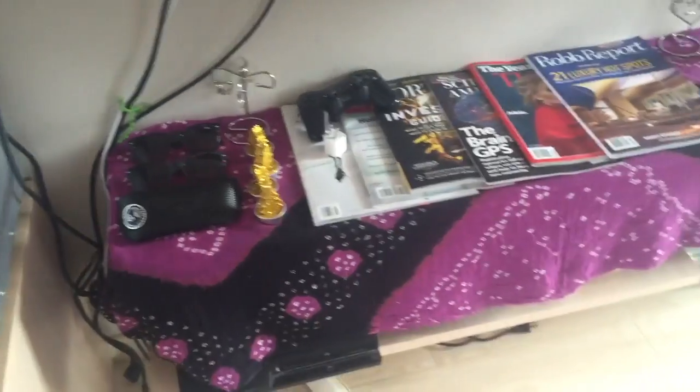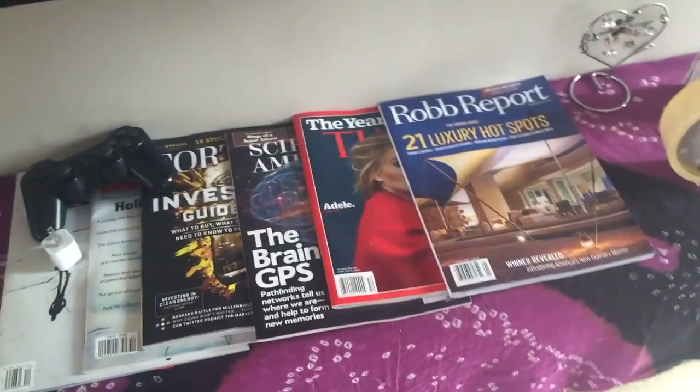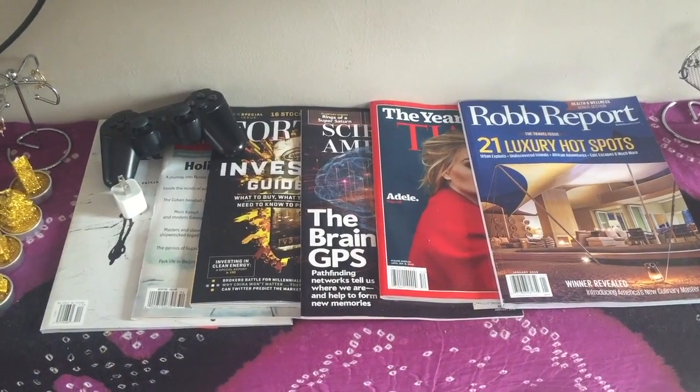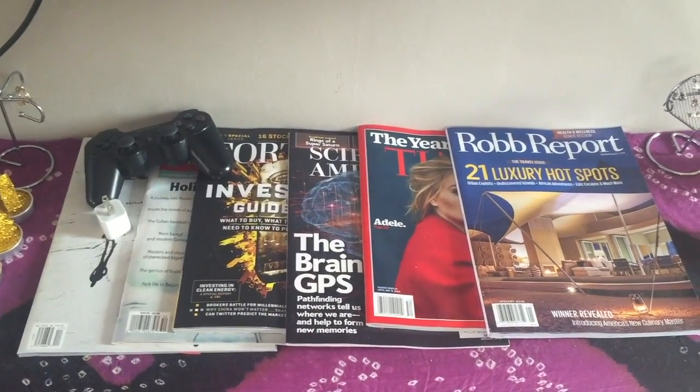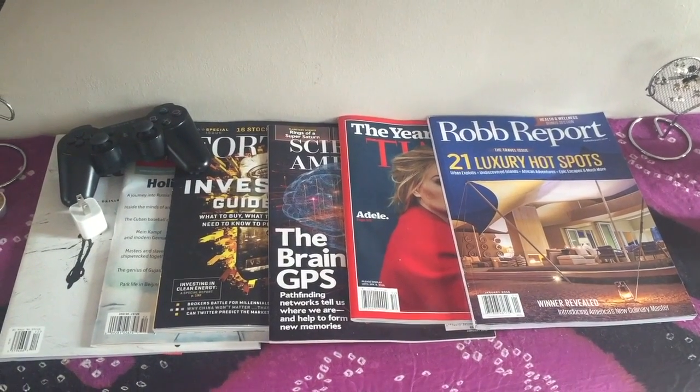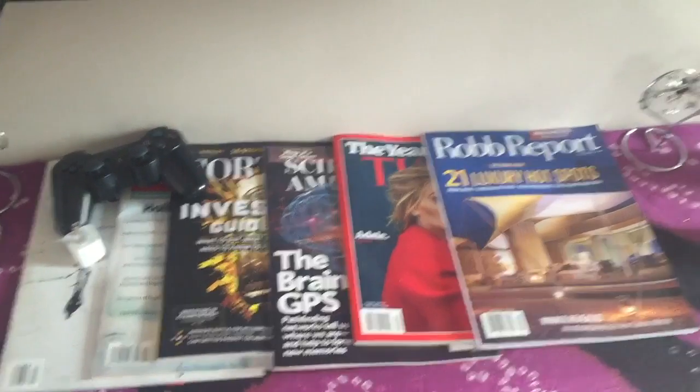I added some decorations and I brought back some magazines, more for decoration or if I want to actually read something in English, because I have to go all the way to Hong Kong to find anything in English that's not ridiculously expensive.